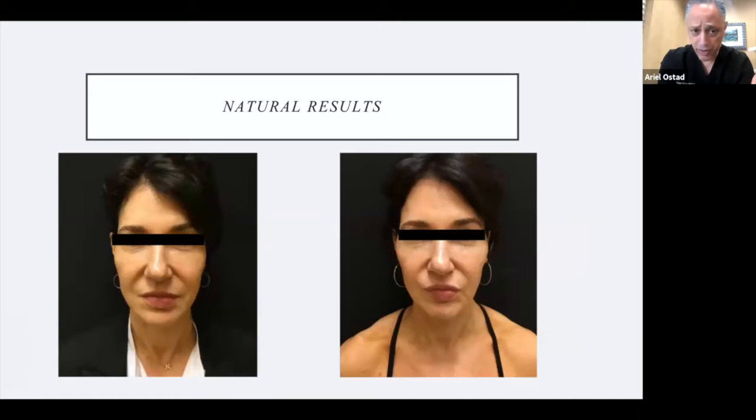Here's a picture of a before and after. The picture on the left is before, the picture on the right is after. And here's someone who came to me complaining of jowling, sort of heaviness on the lower part of her cheeks. She did not want to go do a facelift. And it's about really assessing the patient in the exam room during a consultation. I usually have patients really look into a mirror. Now we have the artificial intelligence technology that I'll talk to you about.